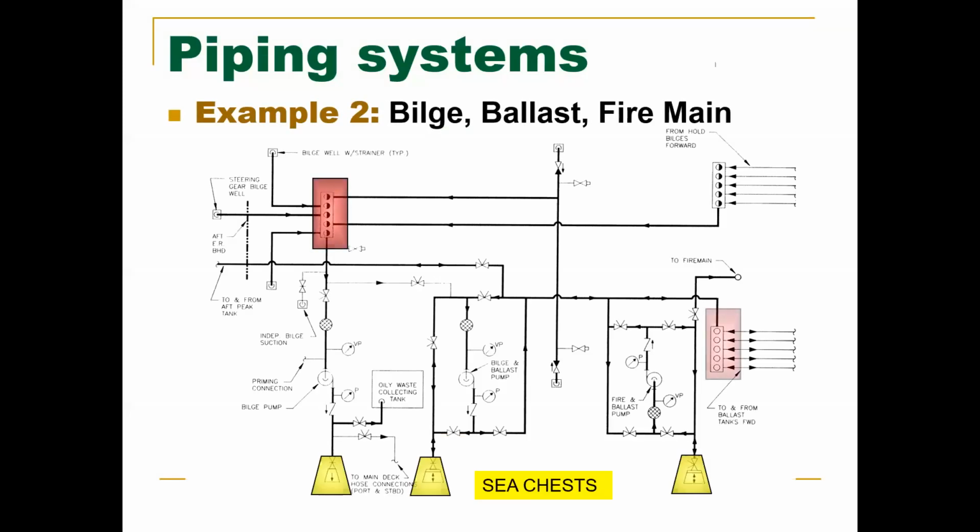So here we have a bilge, ballast, and fire main. We have a new word right here, which is sea chest. What are those? Who's heard of that before? They store salt water to be used for the fire mains to extinguish fires. So this is our area, not just for fire mains, but it could be our saltwater cooling system, or our ballast like we have here.